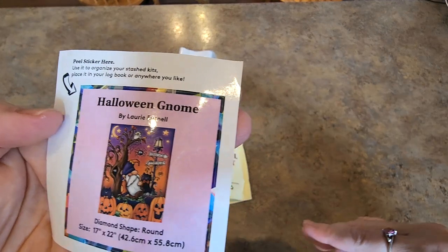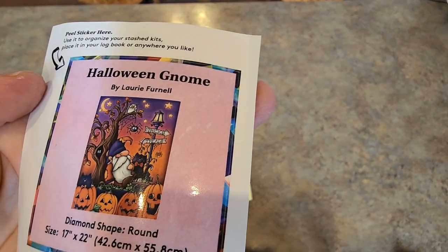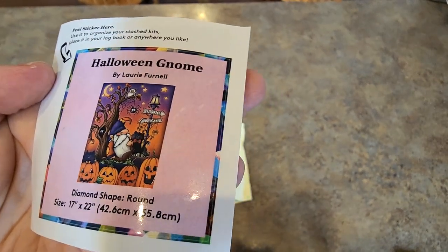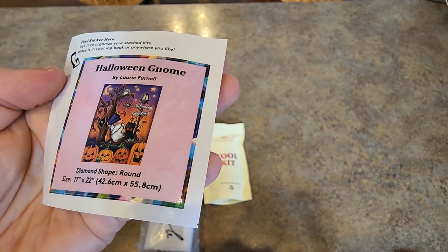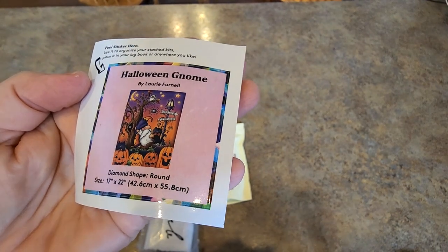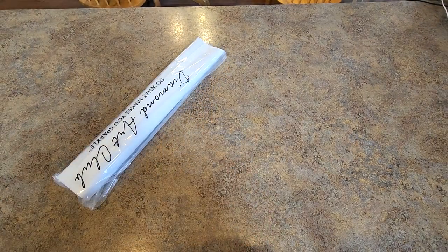Okay. It is Halloween Gnome by Lori Fresnel. Love it. This looks so pretty when it is done up, you guys. It's a nice little size. It's a 42 by 55 centimeter, which is 17 inches by 22 inches. Nice size, round drills. Yes, bring it on all day long. Smaller painting, round drills. Yay!